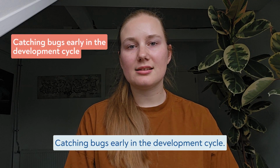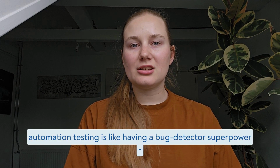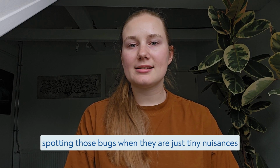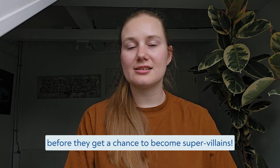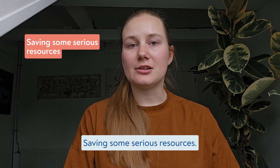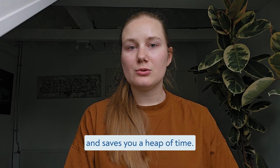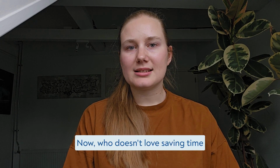Catching bugs early in the development cycle. That's right. Automation testing is like having a bug detector superpower, spotting those bugs when they're just tiny nuisances before they get a chance to become supervillains, saving some serious resources. Automation testing cuts down on manual testing costs and saves you a heap of time. Now, who doesn't love saving time and money?